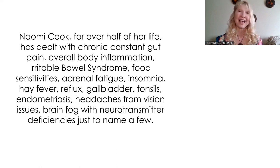And we will be sharing her mother's story next week. But Naomi tried a particular protocol that we call the rebalance protocol. So this is using a number of patches, including the X39 stem cell activation patch, in a particular order.